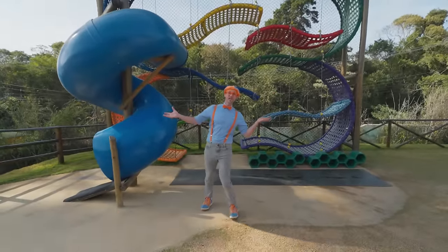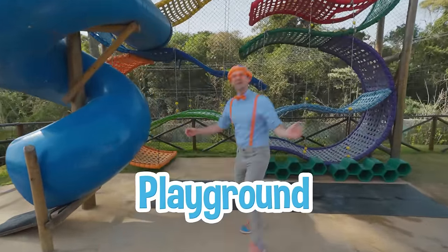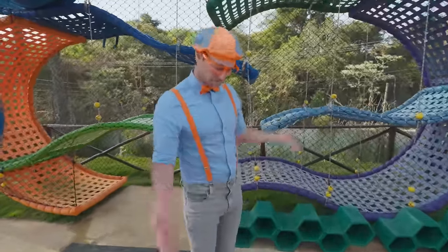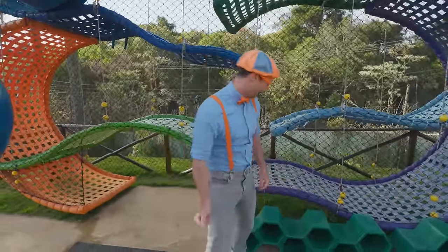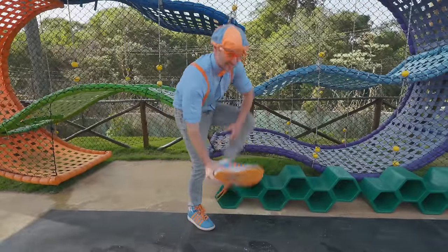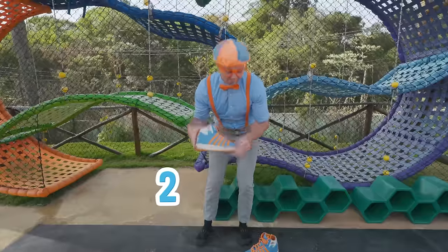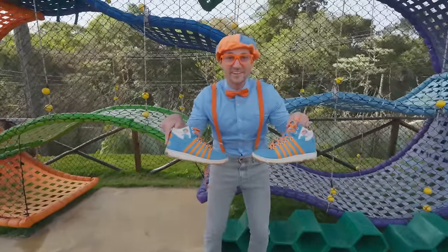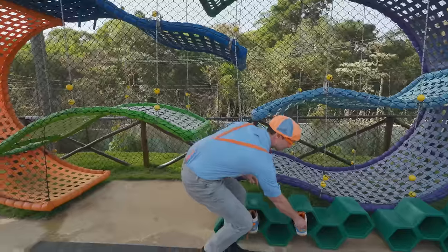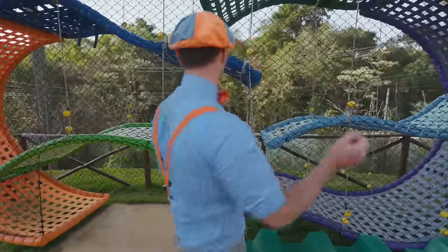Whoa, check it out. Here at Pet Zoo, they even have a playground. Whoa, I do love playing. All right, first thing I should do is probably take off my shoes, right? Oh, will you count my shoes with me? Ready? Here's one, all right, and two. One, two, I have two shoes. Okay, let me put it right in here in those cubbies. And now it's time to play.